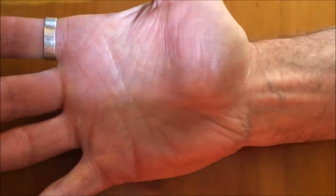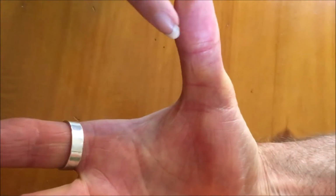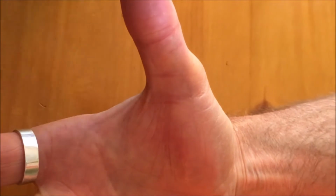Actually, we're going to go over here to the thumb first, which is the manifestation heart chamber. And this one is looking a little bit stressed. Okay, now we can tell that because on the thumb here, we've got some horizontal lines running through the heart chamber. Okay, so this can have to do with willpower and direction. And I think we talked a little bit about that in the last reading. Your receiving energy is a little weak.